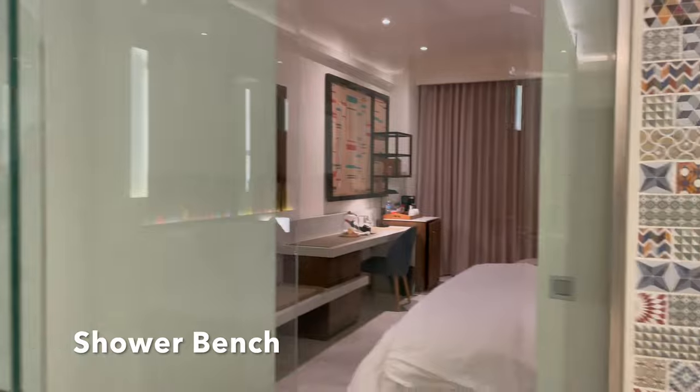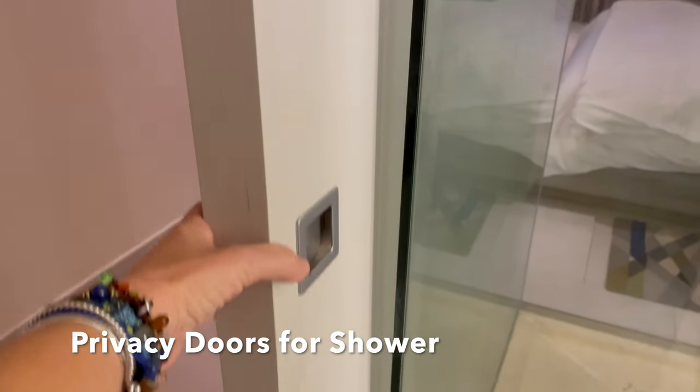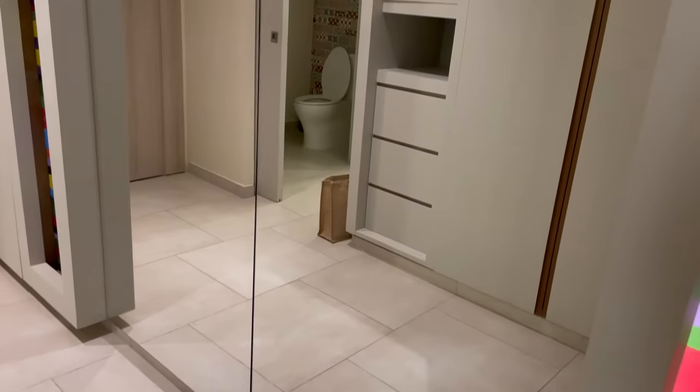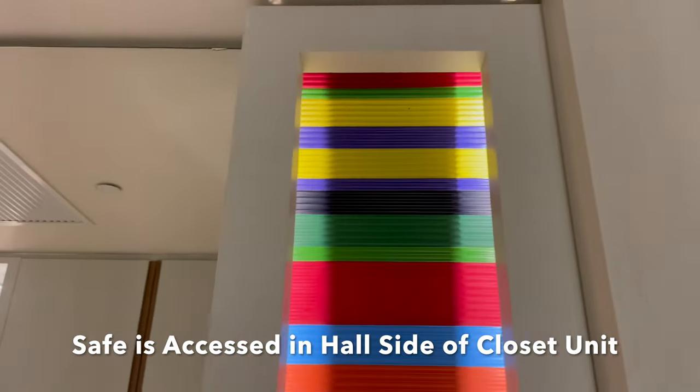And there is a privacy door on it, on the shower. And then this is a door as well. It's a very bright and colorful room. There's a dressing mirror. Floor to ceiling, along with these really cool light fixtures.